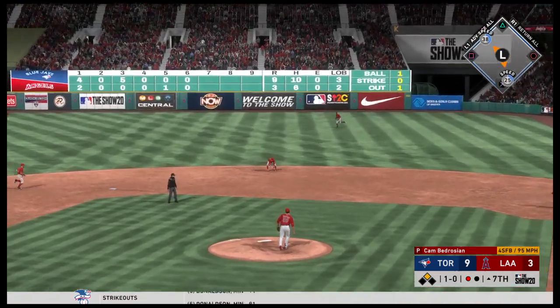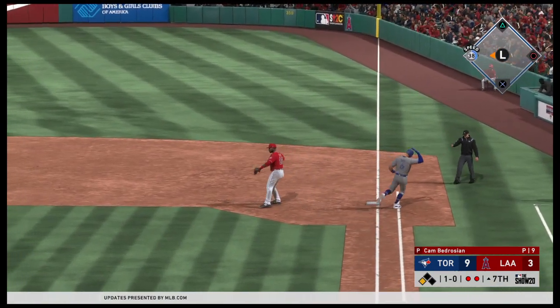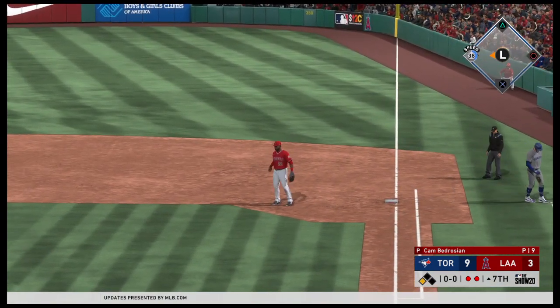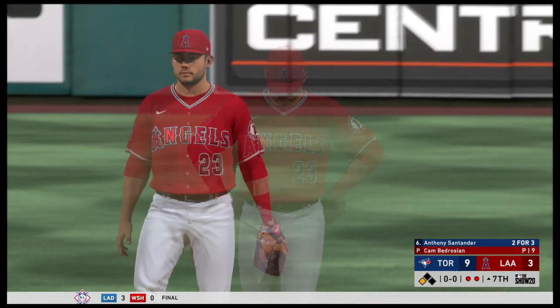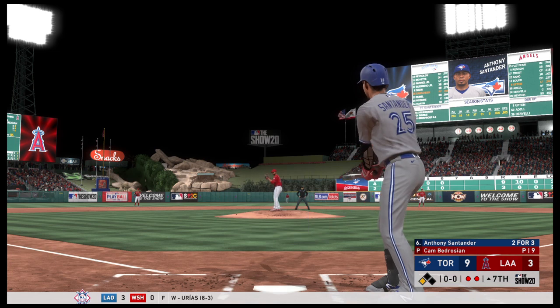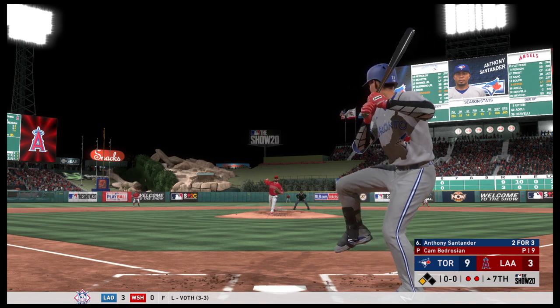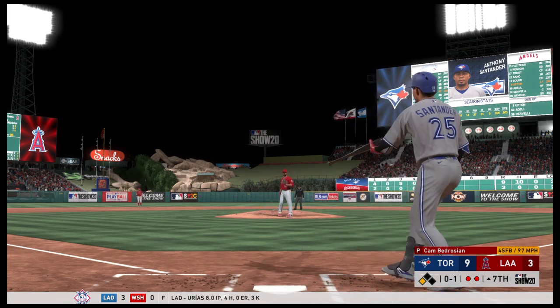Hit out towards second. Scooped up in time to first, and there are two away. Up next for the Blue Jays, the right fielder, Anthony Santander. As a look, now the pitch. And it's fouled away.